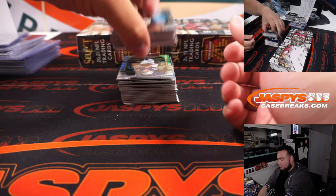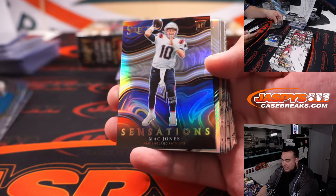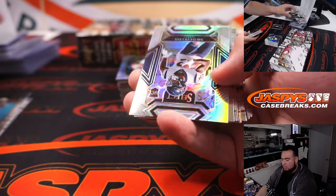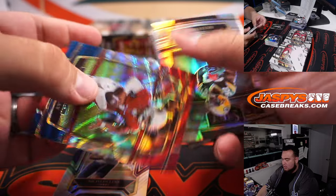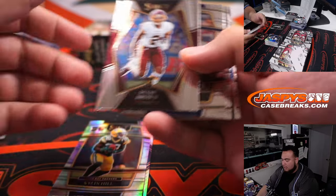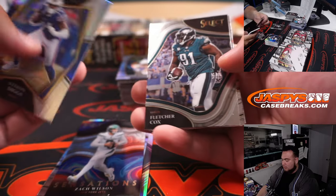Next one, guys. Here we go. Rookie Sensations, Mac Jones. You got Nico Collins Silver, Kyler Murray. Number to 249. Kylin Hill Rookie Silver, Mac Jones, Zach Wilson there, Stefon Diggs.